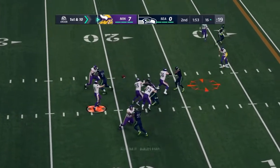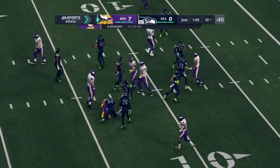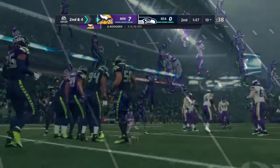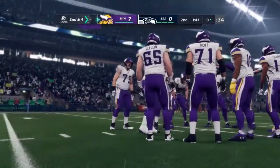Into the red zone, it's Rodgers. And he will find his man on the end route, complete. And he'll get it here to the 10-yard line. A gain of 6 there on first.